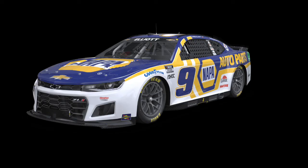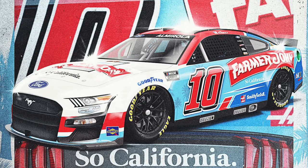Next is Chase Elliott's NAPA Auto Parts car. I didn't like the scheme the first time it was unveiled, but honestly it's kind of grown on me. It looks decent. Decent design. 6 out of 10.